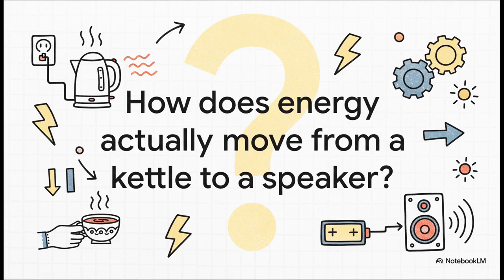How does the energy from the socket in your wall get into the water to make it boil? How does it get from a battery into the sound that's coming out of a speaker? That's the big question, and that's exactly what we're going to get to the bottom of in this explainer.